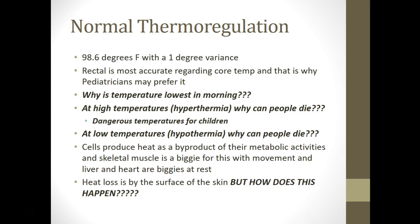Rectal is most accurate regarding core temperature. That's why pediatricians prefer it. But man, the temperatures that we take now are just so much more sensitive than they used to be that I think usually if you're taking it with a good thermometer, you're getting a good reading.